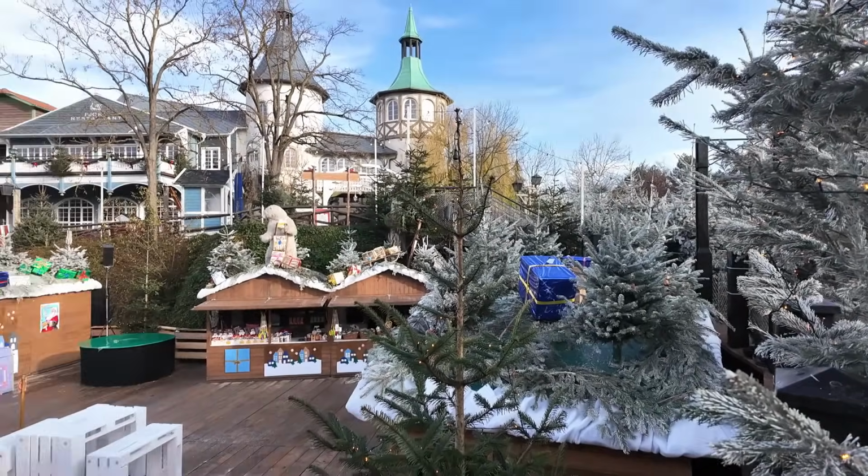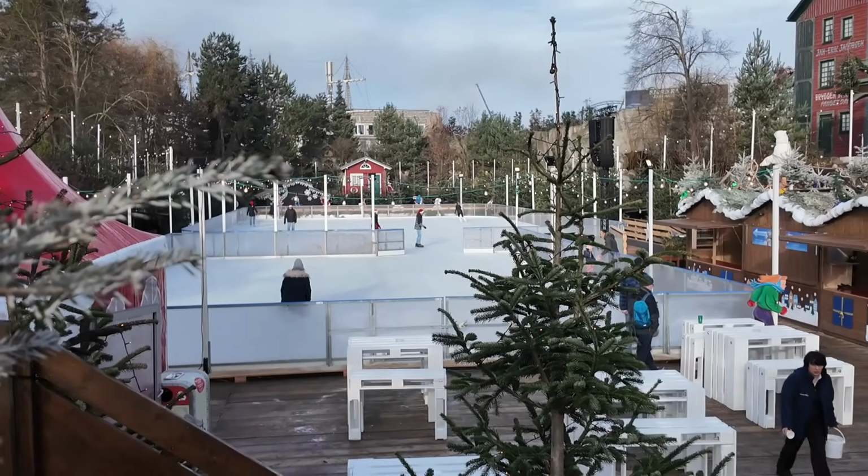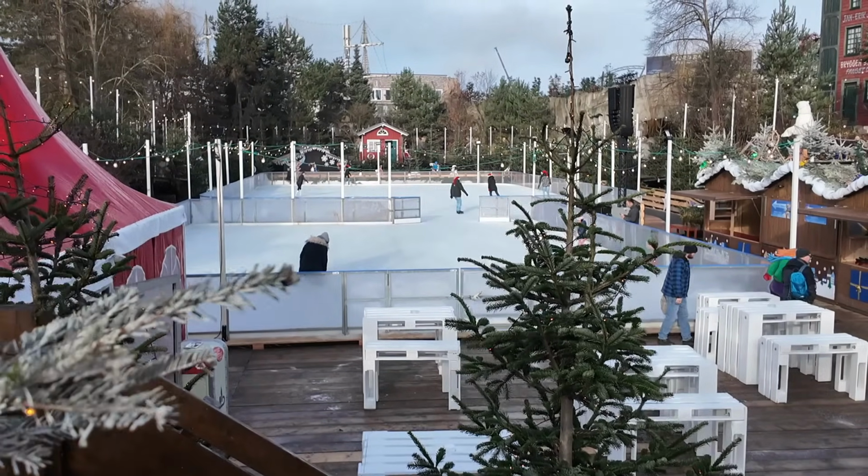Oh, it looks so beautiful. And it's €5 for the ice skating rink. That isn't too bad at all because you do get proper skates there as well on the ice rink. They've got a little practice one here and then the main one which is down there at the back.